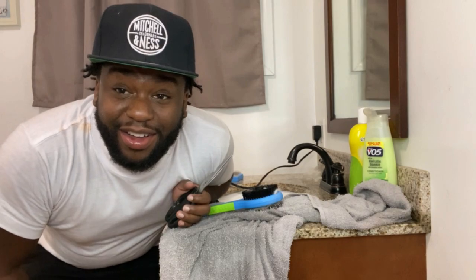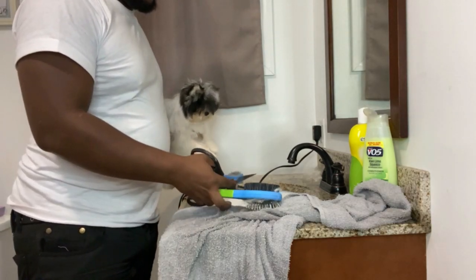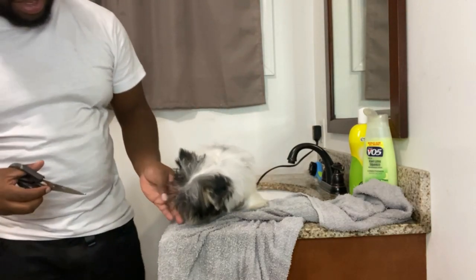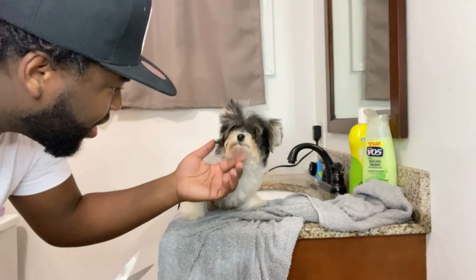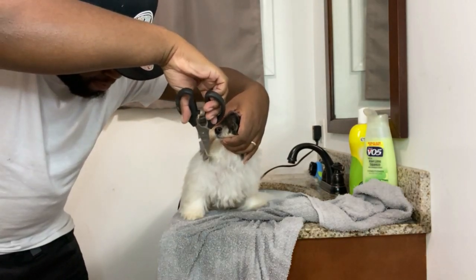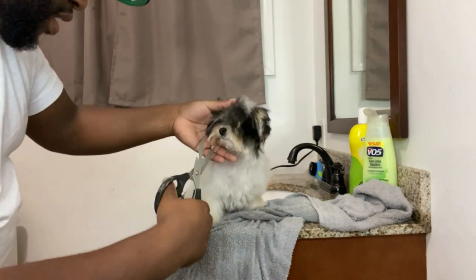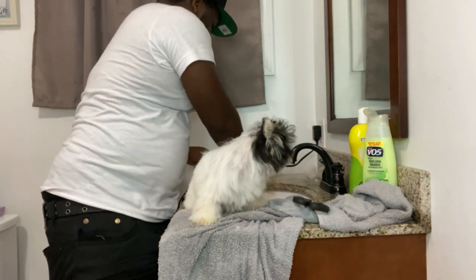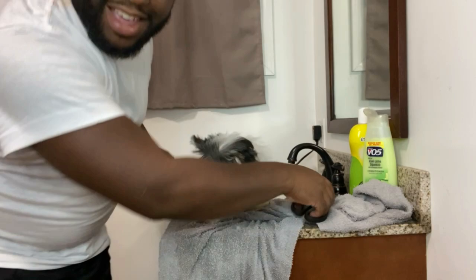Alright you guys, so right now I'm gonna give her a haircut. So mainly I just wanna focus on her face. This is really the scary part.